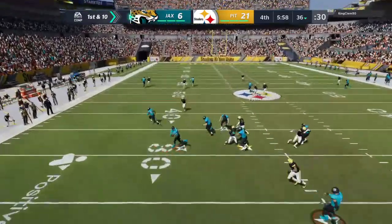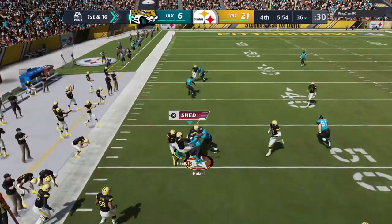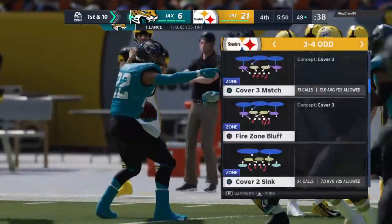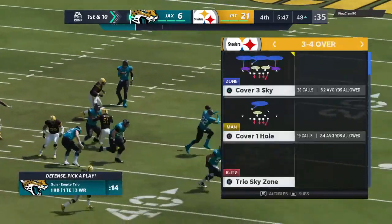They'll look to throw here on first down. Now they go screen. It's complete. And he'll be taken down, but not before he gets into enemy territory. 16 yards that time on the pickup for the Jags and a first down.